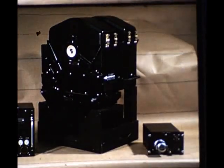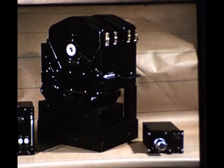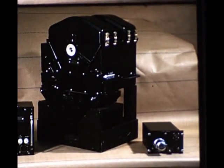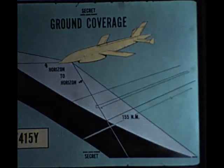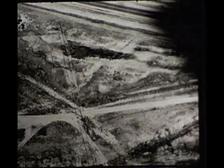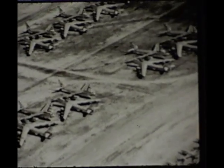The Fairchild F415Y panoramic camera has a 3-inch f2.8 lens with 1,800 feet of 70mm film. It provides horizon-to-horizon coverage for a longitudinal distance of 155 nautical miles. This camera has automatic exposure control and image motion compensation and provides 60% overlap. At a nominal operating altitude of 1,500 feet, ground resolution of less than 6 inches at nadir is achieved.